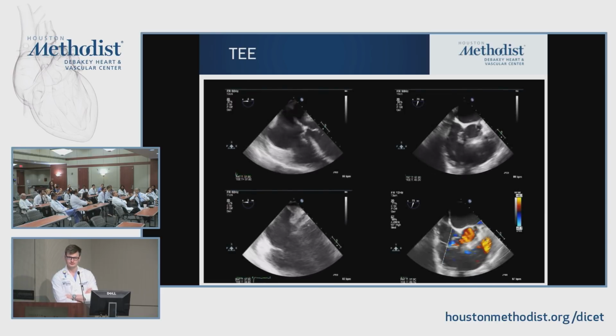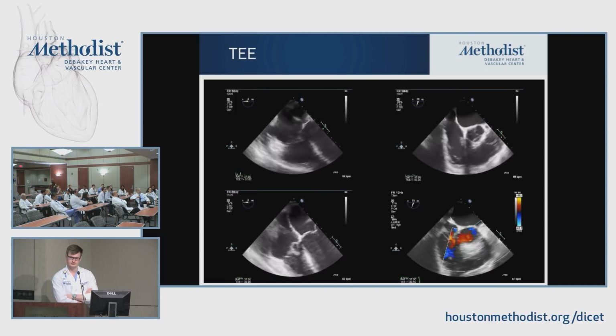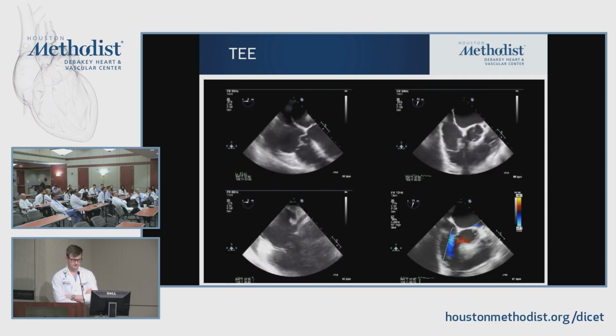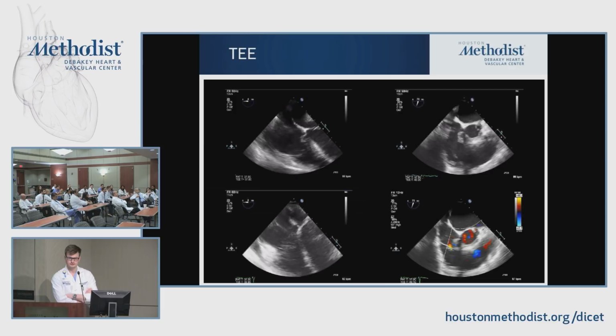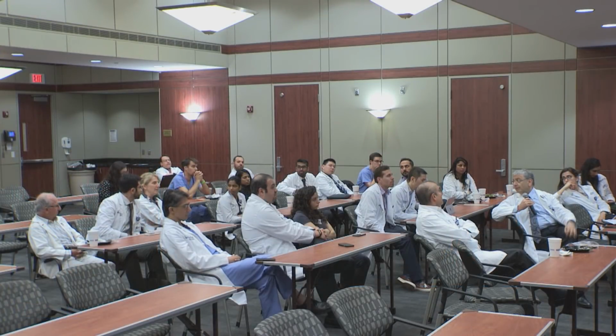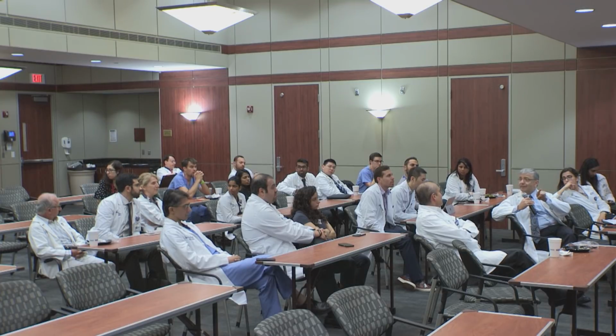Or you might see negative contrast if it's like a Gerbode defect. You might actually see negative contrast into that little saccular space. Yeah, but there is no jet. I mean, there's no high velocity jet here. Yeah, it wouldn't be high velocity. You're right. If it didn't fill, you'd be suspicious.